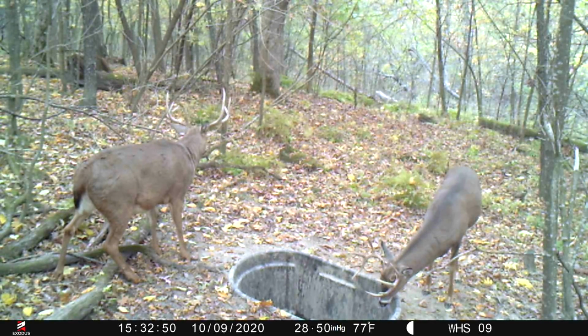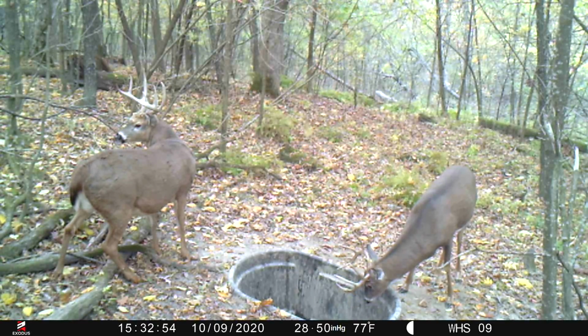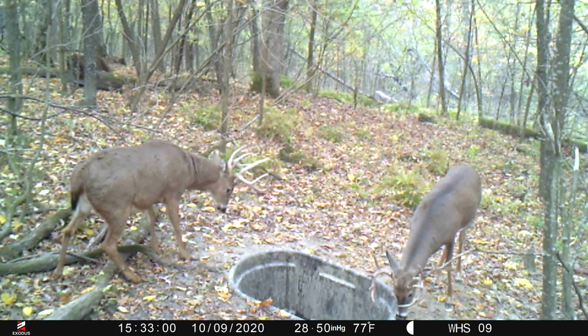You don't want that water to run out, because once they establish a pattern of use of hitting that water and they can rely on it, and then all of a sudden it's yanked away because it dries out, it takes them a while to figure out, hey, there's water back in this location. And let's face it, during the end of October, early portion of the rut, you just don't have time for those deer to establish that pattern and revisit the water and revisit it again and put it within their window.